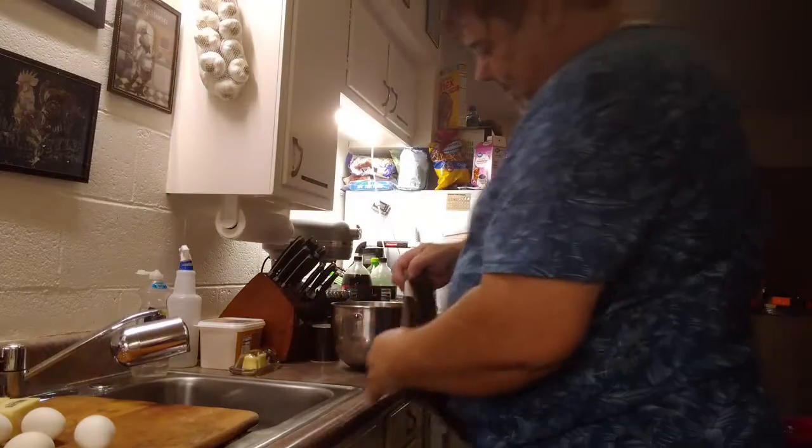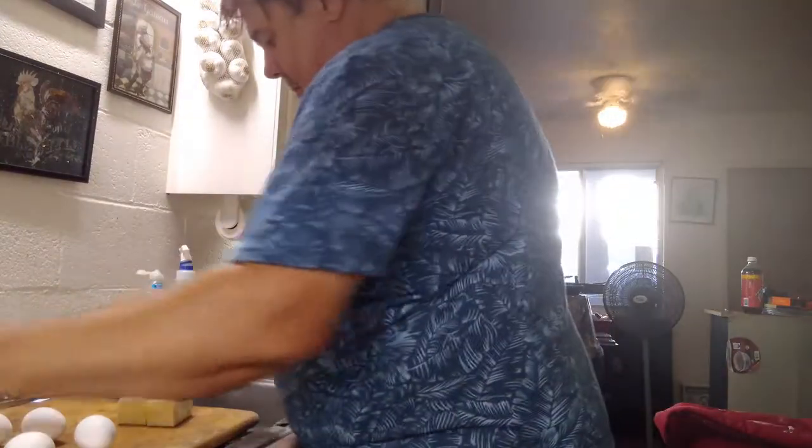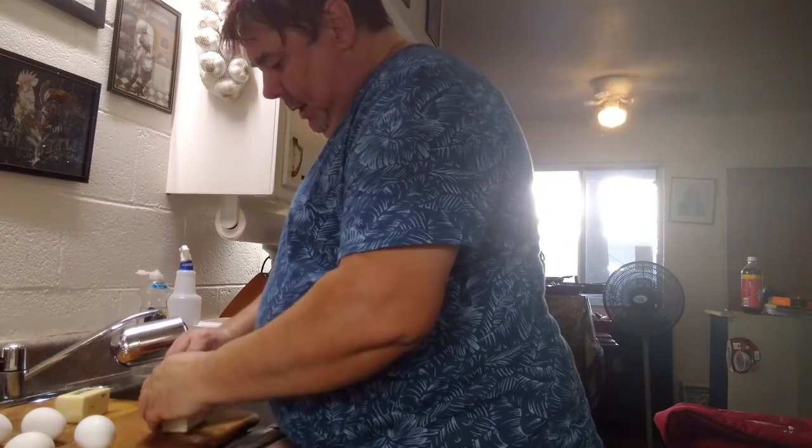What we're going to do first is cream the butter and the sugar. Let me get a measuring cup out for the sugar. I'll include the recipe down below. I guess in this case it starts out like any cake: cream the butter and the sugars. There we go. For this part of it, I'm going to use the KitchenAid mixer.